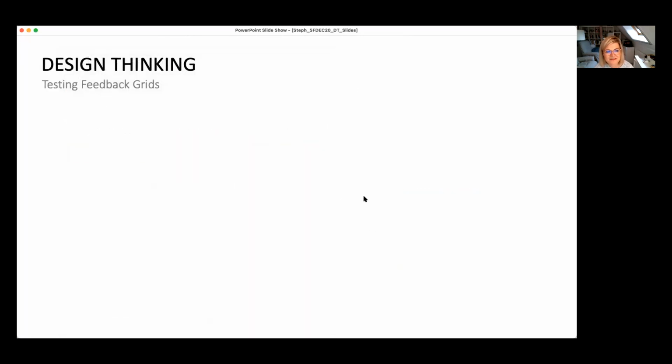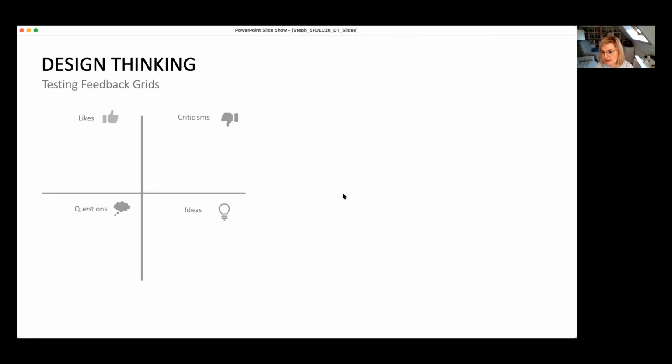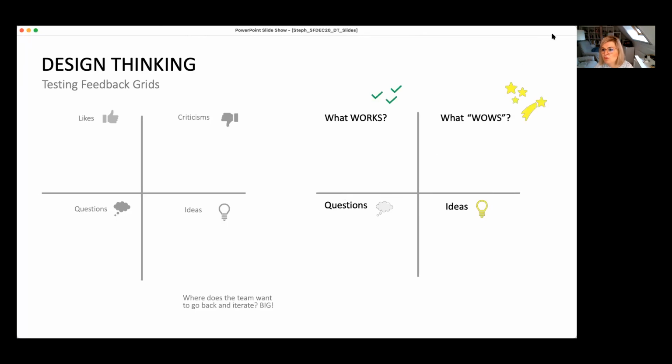The final thing I'm going to show you is a design thinking testing feedback grid. This is a very standard template: likes, criticisms, questions, and ideas from the testing feedback. And I changed it into what works, what wows, any questions, and more ideas. And really, that's just the way I approach it. I'm really visual. And by looking at these templates, I put on my SF glasses and I say, why does it make sense? By looking at it under a different lens, it helps me figure out where I can put SF in and where it makes sense.